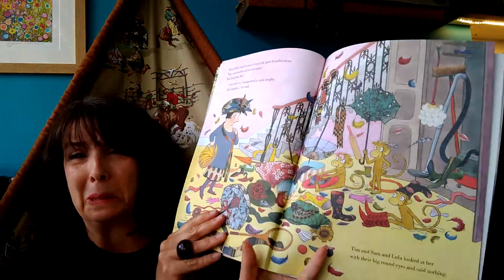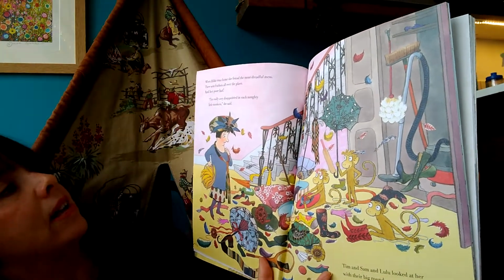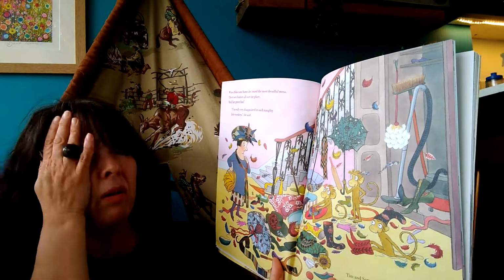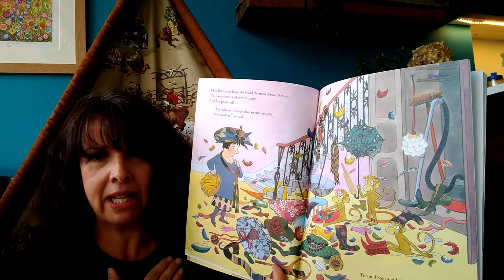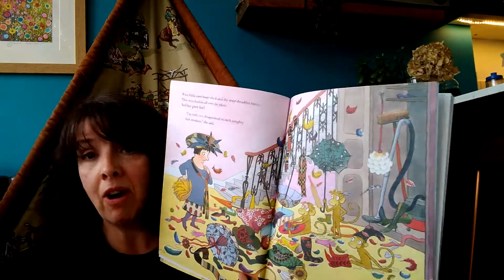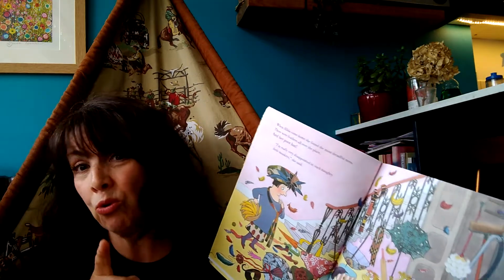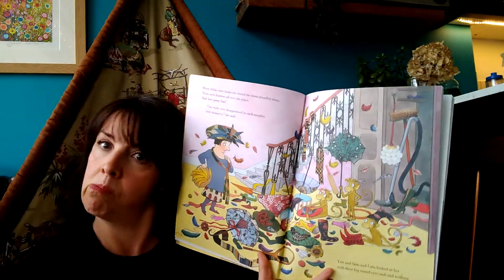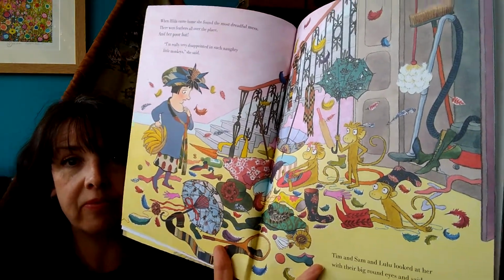Oh dear. Look at that mess. That's even messier than my hat. When Hilda came home, she found the most dreadful mess. There were feathers all over the place. Oh, and her poor hat. Oh, I'm really very disappointed in such naughty little monkeys, she said. Tim and Sam and Lulu looked at her with their big round eyes, and they said, what do you think they said? No, you're not right, actually, I'm afraid. They didn't say sorry. No, they just sat there and they said nothing. That's not very good, is it? Look at them. They don't even look sorry, do they? Goodness me.